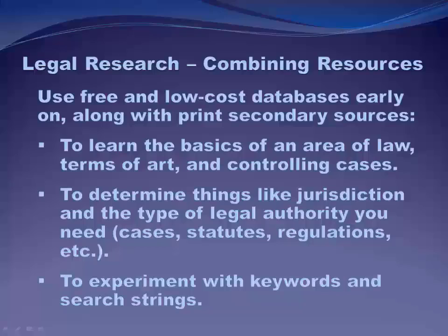You can also run as many searches as you want for free on Google and see what search terms seem to lead you to the best information. And then you can take those search terms and plug them into Lexis or Westlaw when you get there.